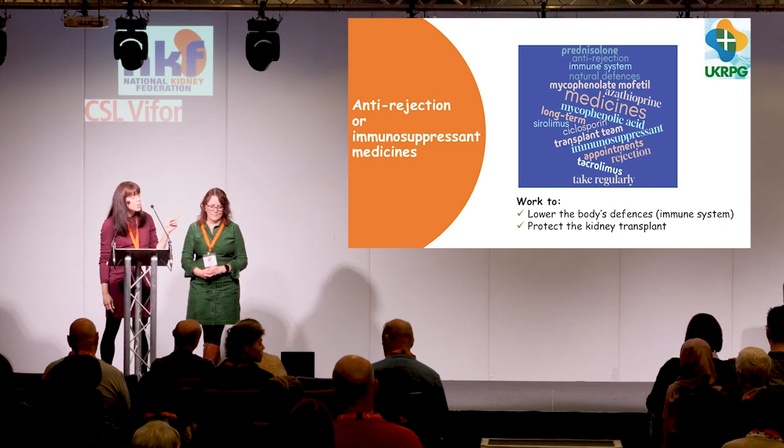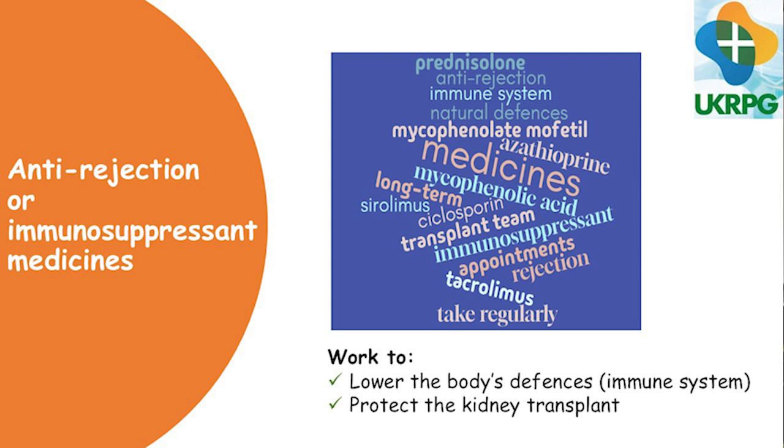A lot of them are listed on this word cloud here on the slide. Some of them you might be familiar with already, and they can be used for other reasons as well as being anti-rejection drugs. But some of the medicines you might come across are tacrolimus, cyclosporin, sirolimus, mycophenolate, azathioprine, and prednisolone. They're the big ones. And these medicines are all very specialist medicines.